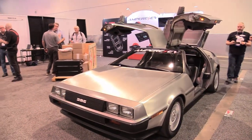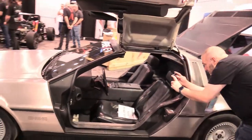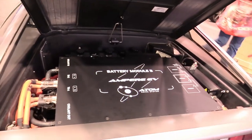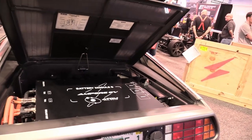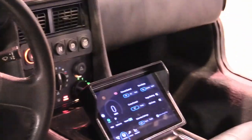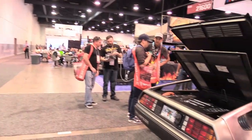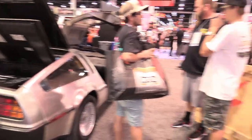Here's a familiar friend of the channel, a DeLorean. Although this one's interesting because it is an EV. So they've gotten rid of the junk V6 that came with it and put in who knows how many watts of power. A lot's the answer. That is a really cool dash. Center console. EV swapping your old cars, especially a DeLorean. That car really needs it.